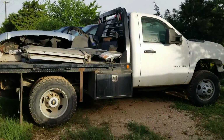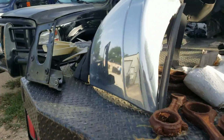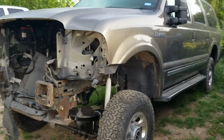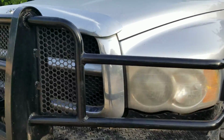This is my boss's truck. Well, he bought it. Pretty low mileage. Blew the motor. Been sitting forever. They finally just sold it to us. Excursion needs a motor. 6.4 needs a motor. Other Excursion needs a motor. We just did a trans in this one. Trans and some other stuff.